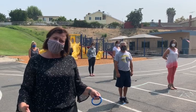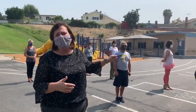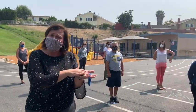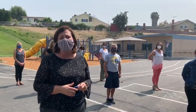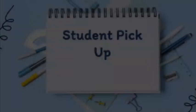Also, we're going to have stations outside at the beginning when you come into school, and then at recesses that I showed you in our other video, where there's going to be some hand sanitizer for kids to use. So there'll be hand washing stations with Purell and some paper towels as well. Hope that helps you.